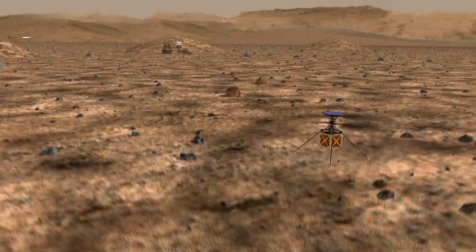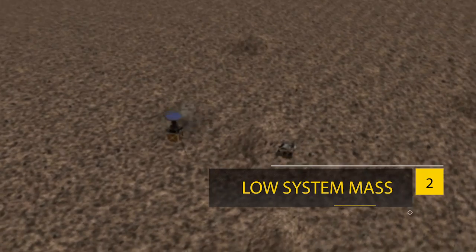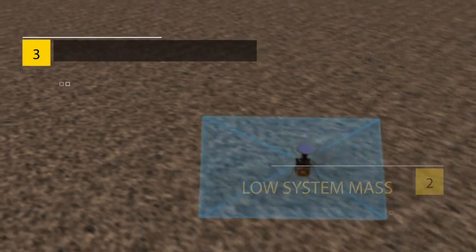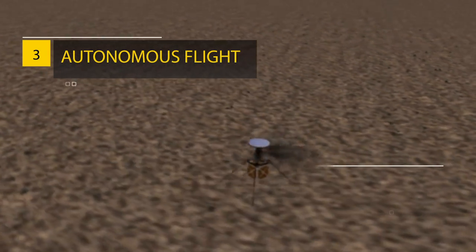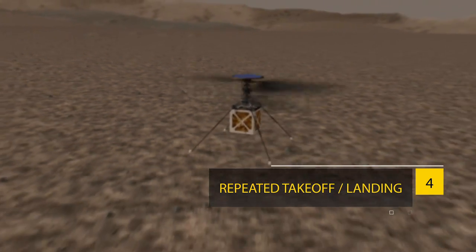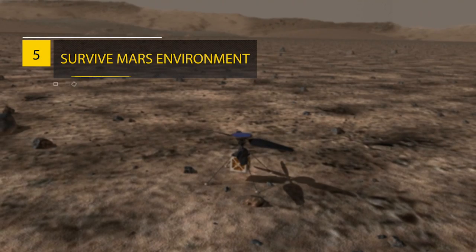Right, so there's the challenge of the very low density of the atmosphere. There's the challenge of keeping the whole mass of the system small so that we don't overwhelm the lift capability of this system. It has to be autonomous in terms of being able to fly and maintain stable flight. And then this system has to repeatedly take off and land on natural rocky terrain like you see out here. And then the other one is that it has to survive the harsh environment of Mars.